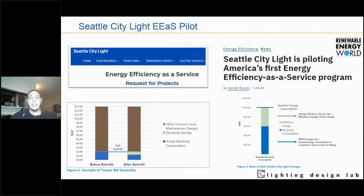Seattle City Light has a pilot program that has a version of this energy efficiency as a service model, and they're looking for projects. It's on the system. So if you're interested, please contact the energy advisors at Seattle City Light. But it's very similar to how I was just explaining it, where, hey, before a retrofit project happens, you paid this level of an energy bill. After an implementer implements an NLC system and LEDs in your space, you're going to pay less, obviously, because there is an efficiency project implemented.